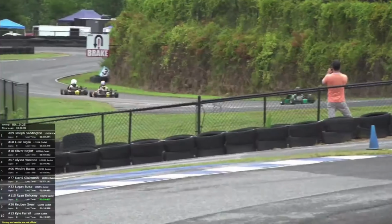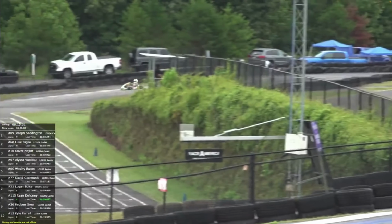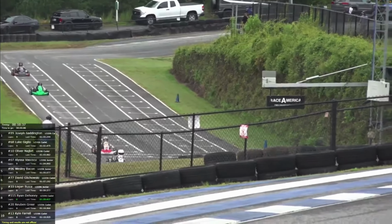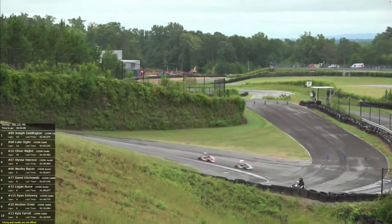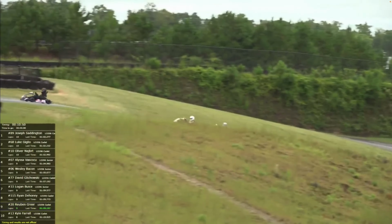They both get around the lapped car here as they go into 16. Easily negotiated through that turn into turn 16. On to turn 17 they go. You'll see another lap car getting the blue flag. Across the line they go. Near identical lap times from Saddington and Giglio, 1:02.2 and 1:02.2. Yeah, almost nothing separating them on track.